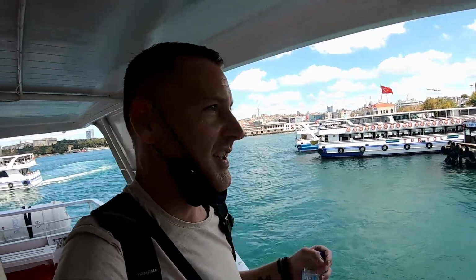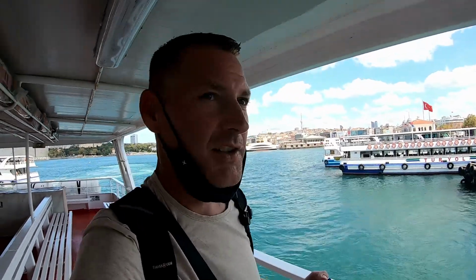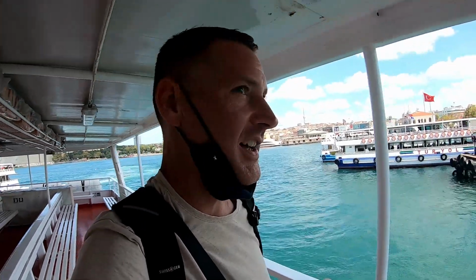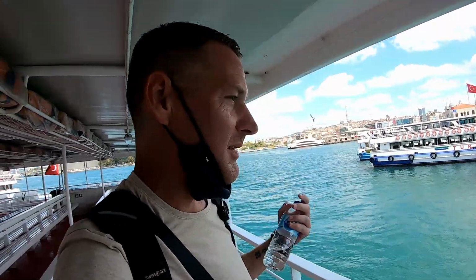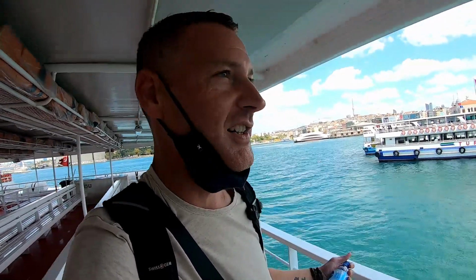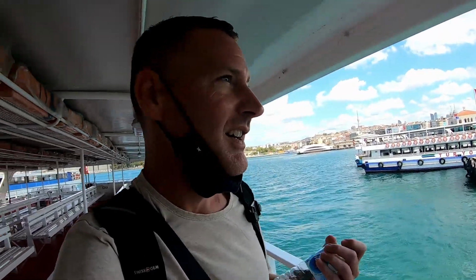To the Kadikoy side, the Asian side rather, of Istanbul. It was a quick, about 30-minute ferry ride. I'm actually on the top deck right now. Spectacular view, beautiful water. The price to get here was, I think, about 5 Turkish lira, which is around 60 cents, 70 cents, so it's less than $1 for a 30-minute ride here.